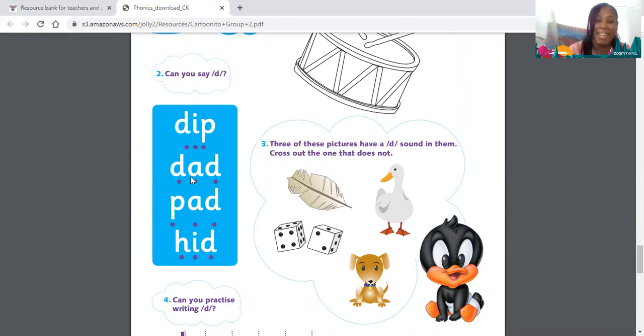D, ad, slowly, dad. Faster, dad. Yes, we have a dad. Next one. P-a-d. Pad. Pad. We write on a writing pad.